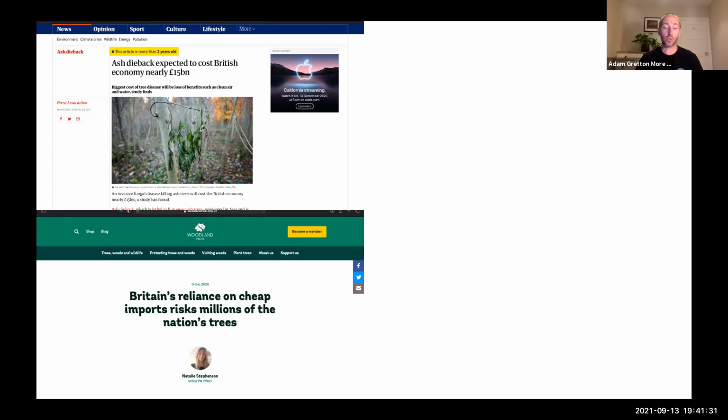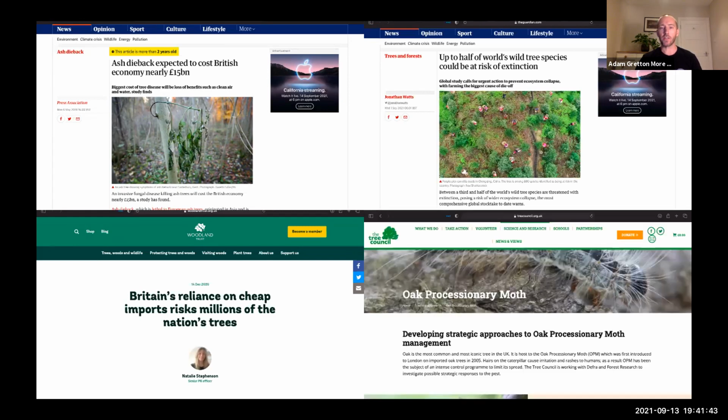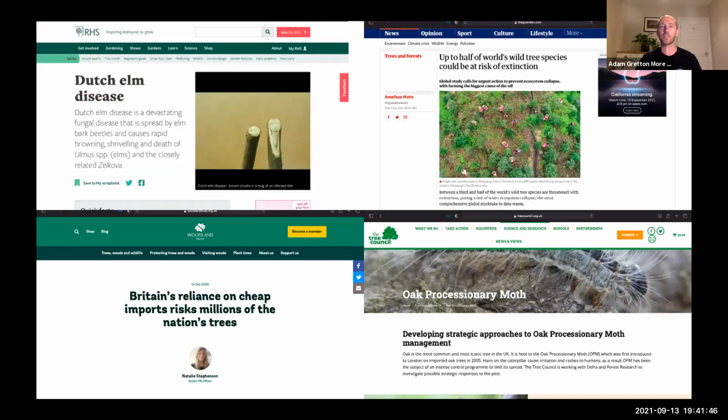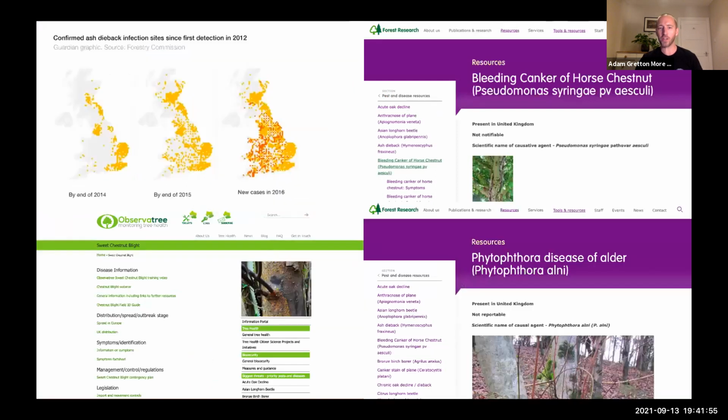This disease came to our shores because tree planting organisations were finding it cheaper to buy ash trees and other trees from other countries and import them. And it's not just ash dieback. There's the oak processionary moth, Dutch elm disease, bleeding canker, sweet chestnut blight. I'm not going to try and pronounce this one, but I'm not a botanist, and it's affecting alder, juniper, and cypress, I believe. A lot of these pests and diseases have come about because we've been importing trees from abroad to save some money.